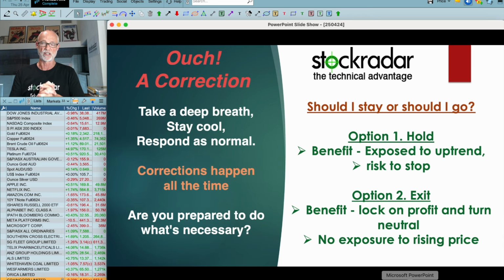So either hold or exit. That's the choice, and you make a case on probabilities and trend behaviour. The benefit of holding is exposure to an uptrend, and the risk is to your stop. The benefit of an exit is you lock in your profit, but you've got no exposure to the rising price until maybe a new high happens.